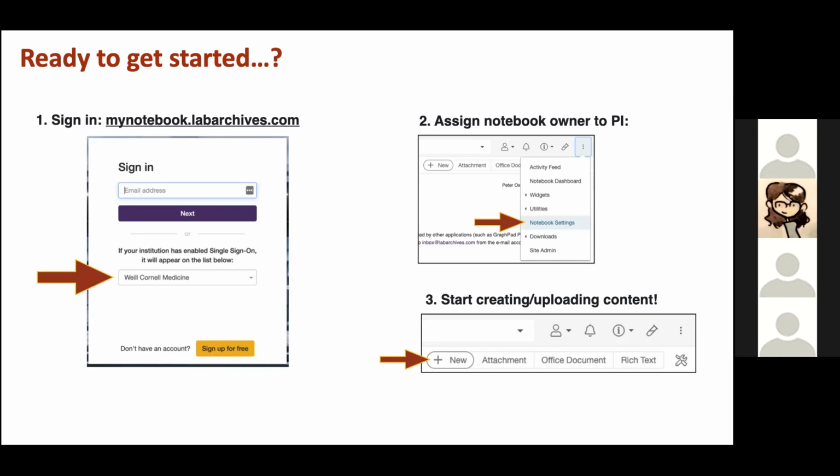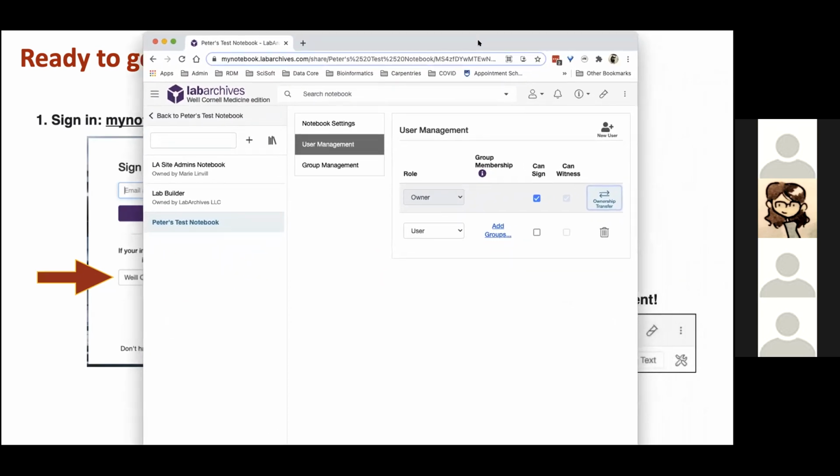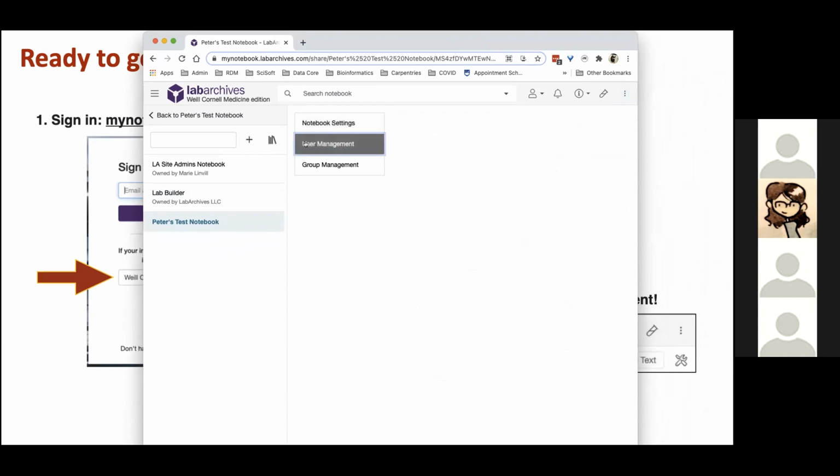How do I make my PI the owner? Yep, I can walk through this one, Michele. I have my notebook here, and I've gone to the top drop-down item and selected notebook settings. That takes you to all the settings for your notebook. You want to select user management. This is where you can add new users and also change the role of any user.